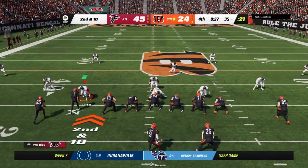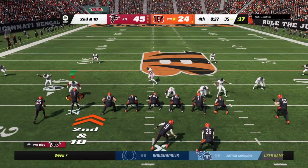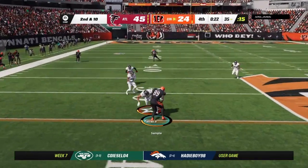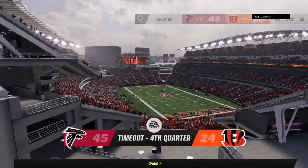80. Right hot. Let's go. Let's get this ball back to the offense. Let's go. 11 Thomas. 54's Mike. Check. Burrow once again here on 2nd and 10. That's complete to the tight end Sample. And they're going to get this up to midfield.